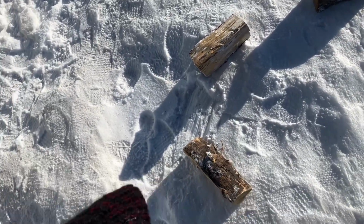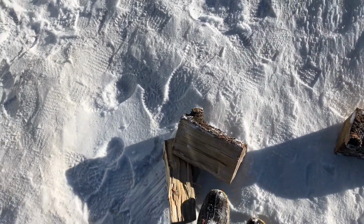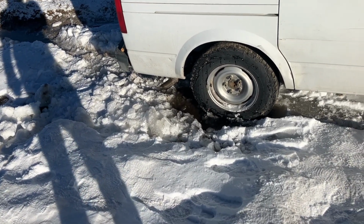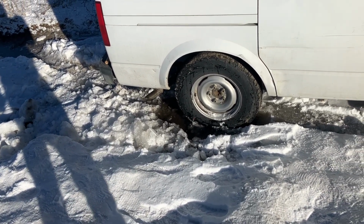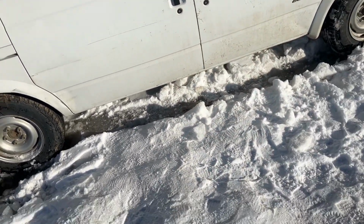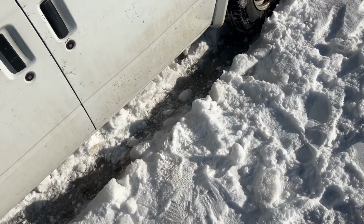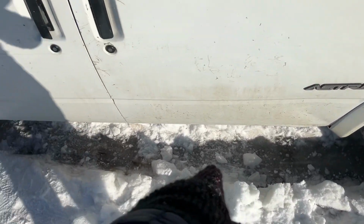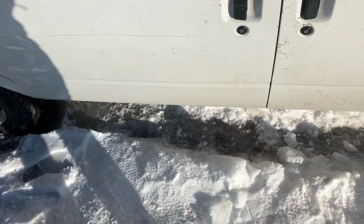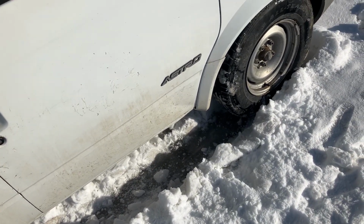I found this wood. I went on a little walk and I found this wood, and I'm thinking about splitting it up, putting it behind the tires, and maybe that'll provide a little bit of traction, something more solid than ice to grip and get going. It's a rear-wheel drive vehicle, so just have to get the rear tires to hold, and we should be good. This little track here that was made by the front tires, I don't know if it's got water underneath it or if it's solid. So we'll just have to see.